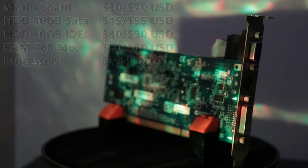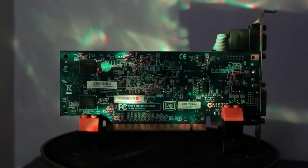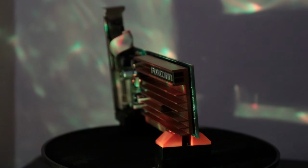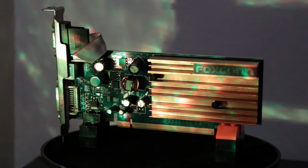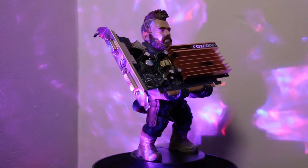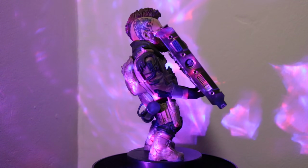And finally, we have the graphics card, which is the GeForce 7200 GS from Nvidia. The model we went with came with 128 megs of DDR2 VRAM on a 64-bit memory bus. It has a core clock of 450 MHz with an effective memory clock of 667 MHz.